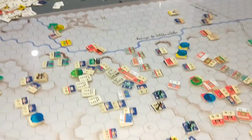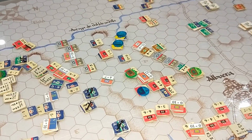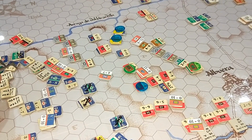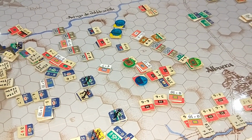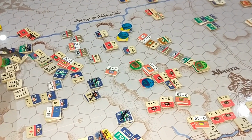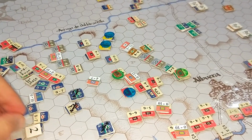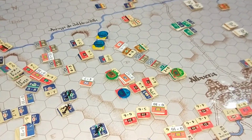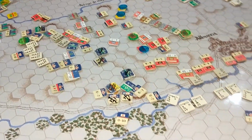Having said all that, the French are looking rather weak in places. I think I saw one of these units was down to 1 strength. It's hard to pick up. Yeah, 1 strength there. These guys are still at full strength. What have we got around here? 2 strengths, so they're half strength. Or 2/3 strength rather. So there are a few reduced French units.